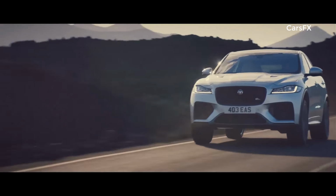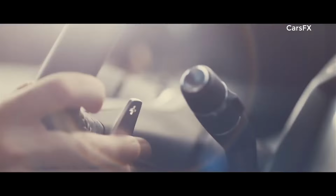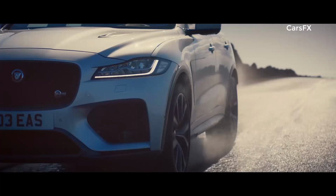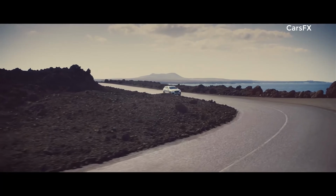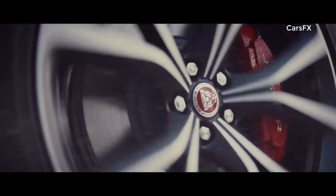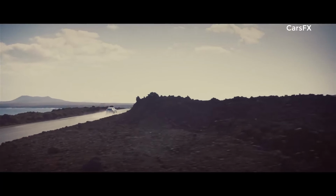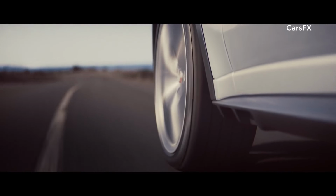The SVR-specific chassis includes an uprated spring damper module, front bushes, and upgraded shock absorbers to deliver dynamically enhanced ride, handling, and control. With all-wheel drive optimized for handling and intelligent driveline dynamics, the F-PACE SVR delivers controlled handling in all conditions. It handles with predictability and consistency, connecting you to the road.